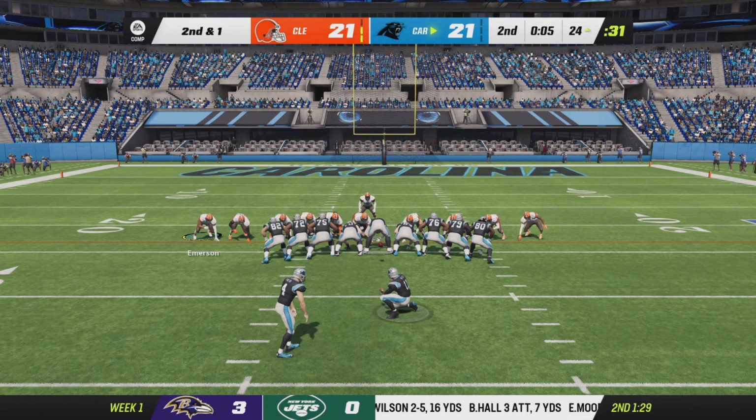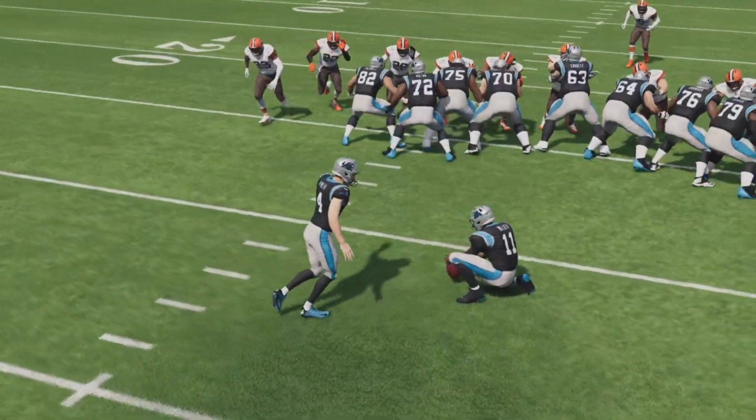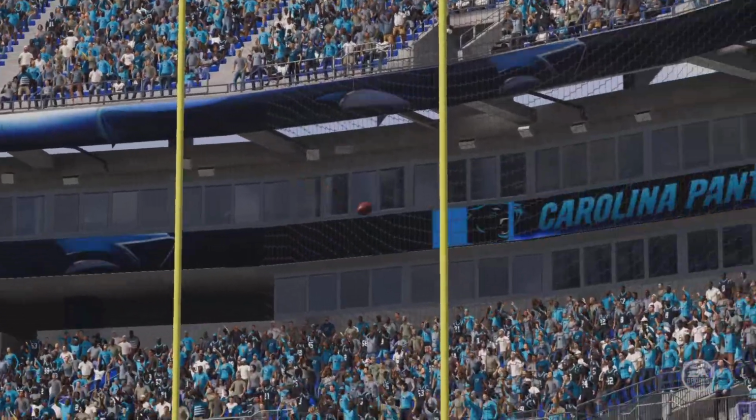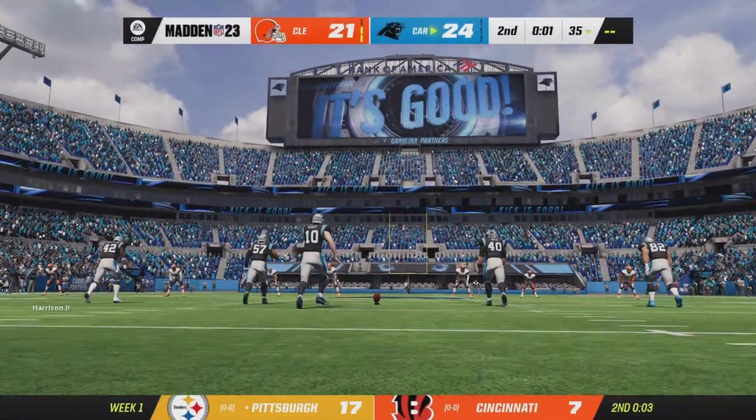And this one a 41-yard attempt. This is up and good from Pinheiro. And with it, they'll take the lead at 24-21. So they're able to end that drive with 3 points in this one-possession ball game.